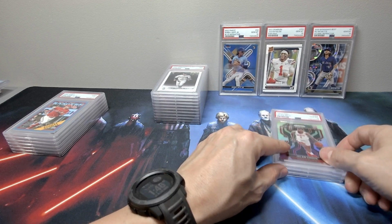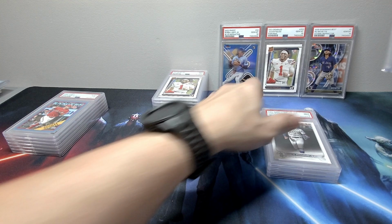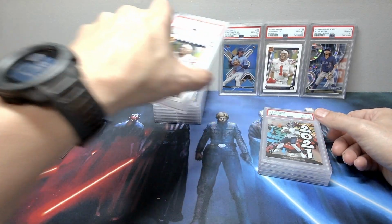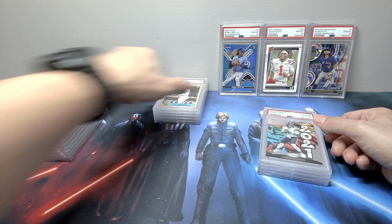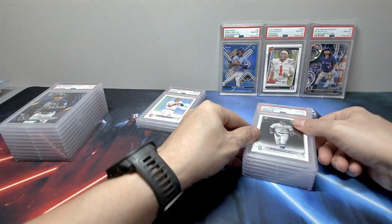Well, I'll probably have to sell one other card, just because eBay is going to take their 13% chunk. So we put 22 cards in, and 12 were PSA 10s. I mean, pretty good in my personal opinion.